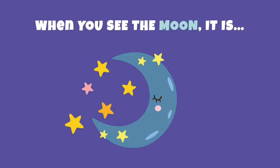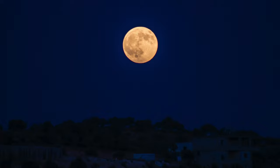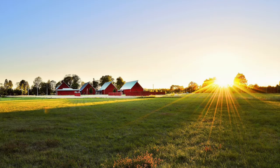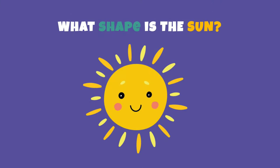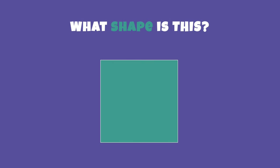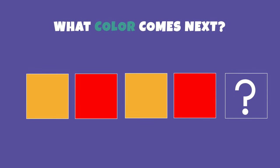When you see the moon, it is night. And when the sun is up, it is correct, day. And what shape is the sun? Yes, it's a circle. And this one, what shape is it? Correct! It's square.